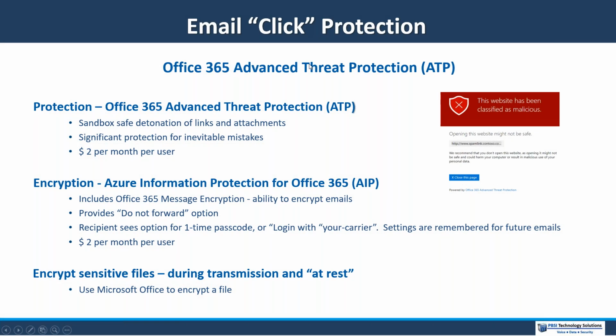So the click protection is basically really straightforward. If you see on my screen where I'm hovering this message, if I click on a bad link, because we have this ATP in place at PBSI, Microsoft, as soon as I click on a link or open an attachment in an email, sends that click out to a site called SafeLinks, the sandbox in the cloud where they explode, meaning fully vet, everything that might have happened.